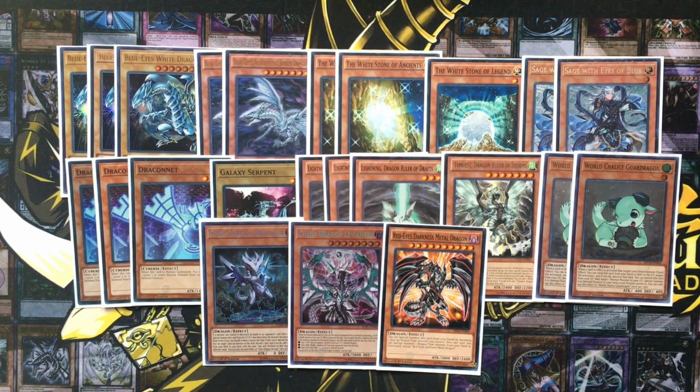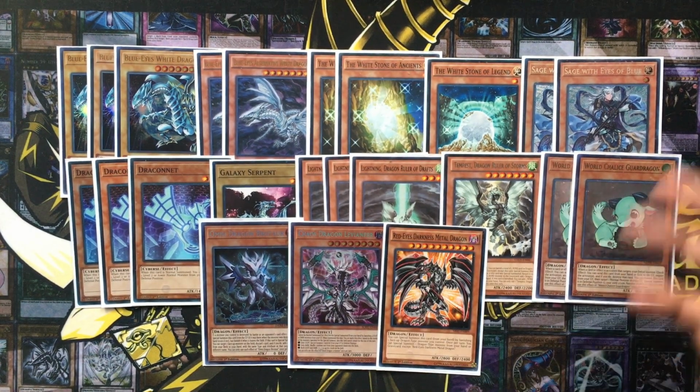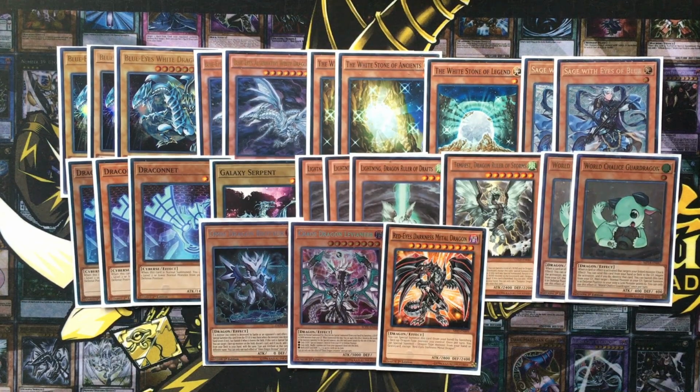Every time it's on the field, you can special summon a dragon monster from your hand or graveyard. So as long as you keep taking it off the field, you can bring it back. You can constantly special summon as many dragon monsters as you'd like.